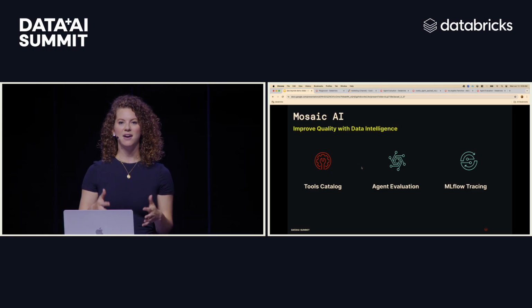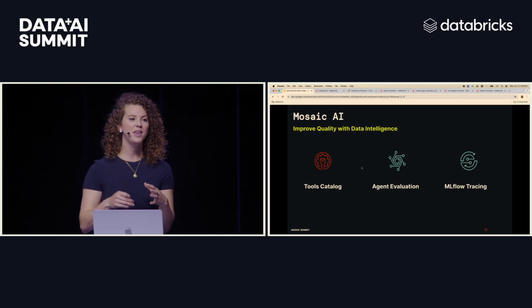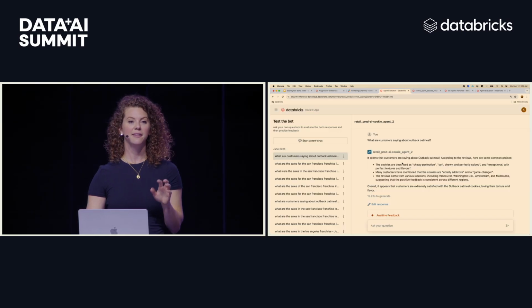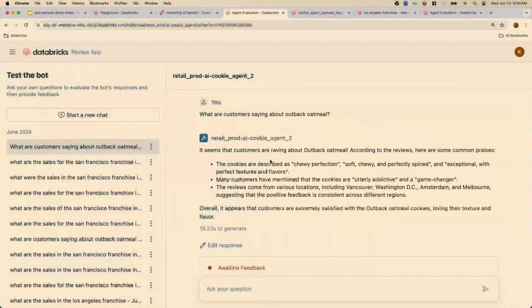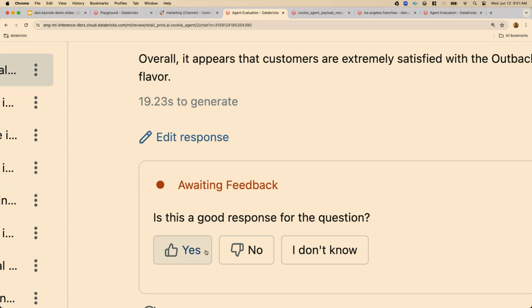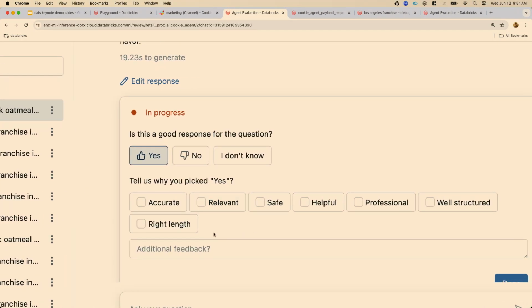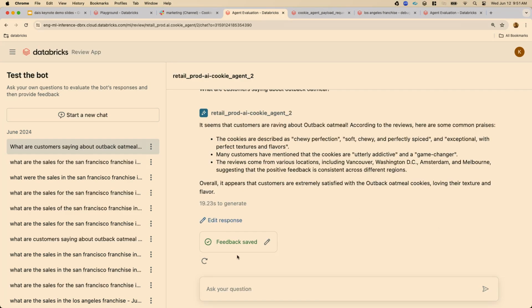So we're actually going to have to launch a pilot program with a subset of the franchises and give them the agent evaluation review app. So this review app is going to allow all of your franchise owners to interact with your agent, whether or not they have a Databricks account. And then it's going to allow them to give feedback on the response. So they can come down here and they can say yes, and they can explain why or why not that this answer was good. And then they can go ahead and click done and submit this feedback.